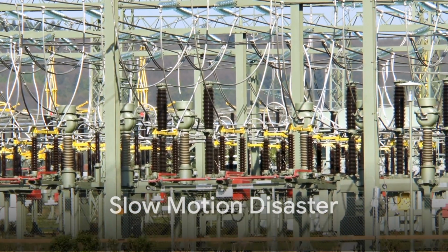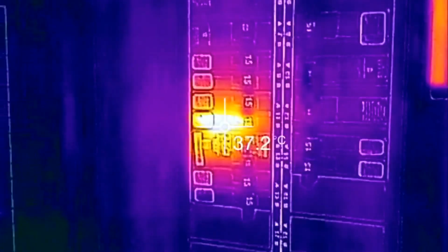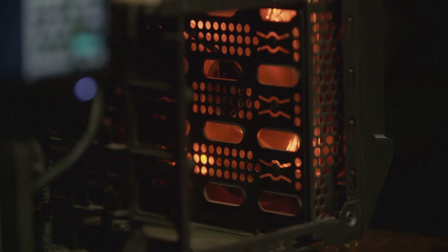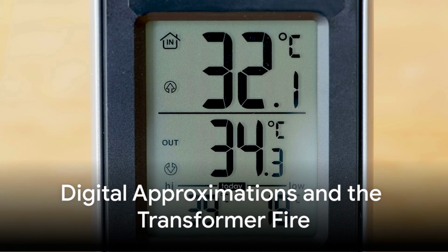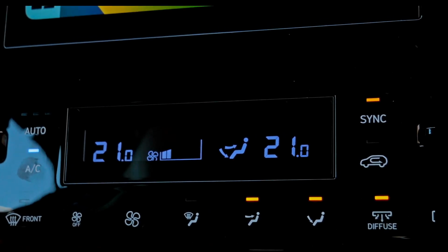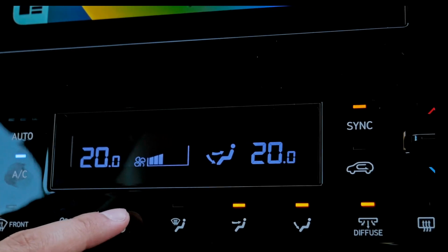A transformer works by converting electricity from one voltage level to another. As it does, it inevitably generates heat. Typically, a digital monitoring system continuously checks temperature sensors and cooling rates, ensuring things never reach a critical tipping point. Yet, these digital temperature calculations depend on simplified mathematical models, numbers rounded off, approximations of heat transfer, and interpolated lookup tables. Under ordinary conditions, this slight approximation is inconsequential.